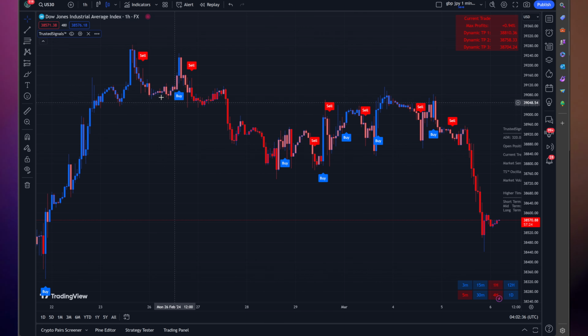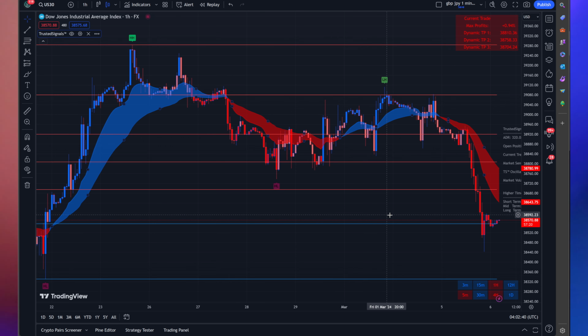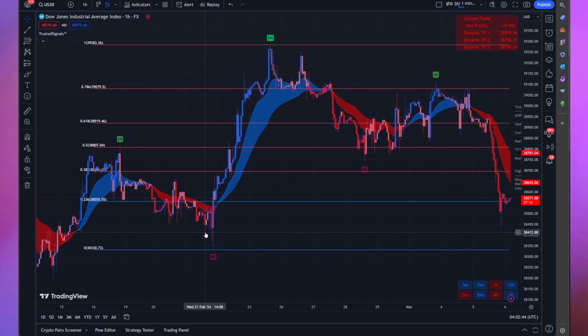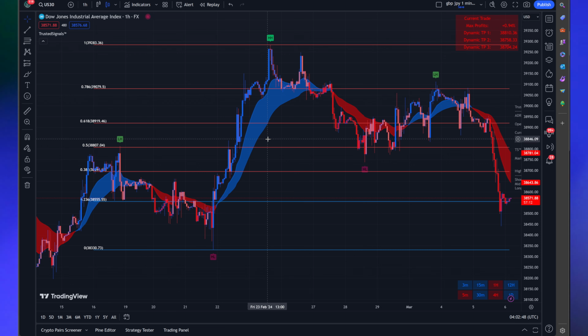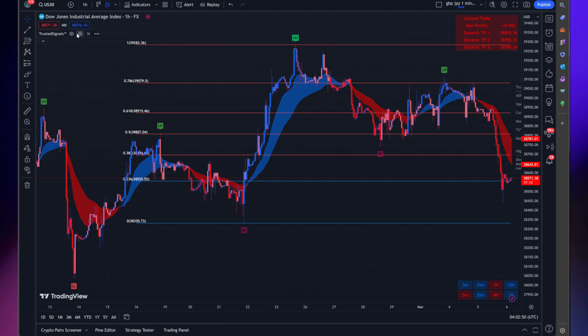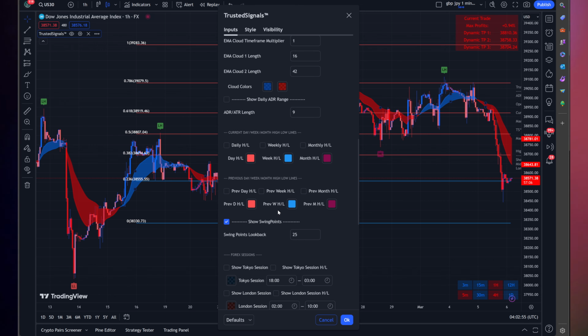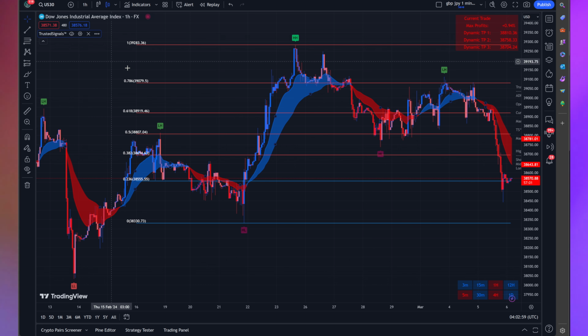And like I said, a lot of these tools are made for you to build your own strategy, okay? As you can see here, we have a buy off of this Fibonacci level. You can set the look back length. Right now I'm on US 30. This is a very powerful tool because it's going to give you a lot of different things, right? Support and resistance. You can turn things off.